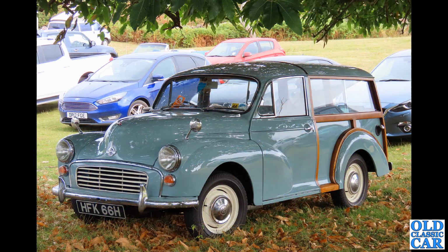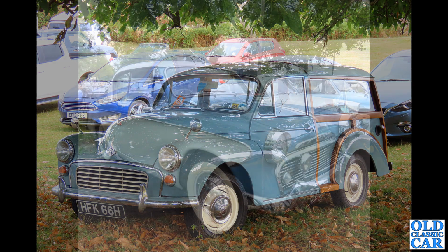Continuing this look at classic British cars, we had to have at least one of these in the collection here. We have a circa 1969 Morris Minor Traveller, this one in pale blue. The woodwork looks immaculate on that, clearly fully restored and in beautiful condition. That is just lovely. This I think was at one of the VSCC Lowton Park meetings.